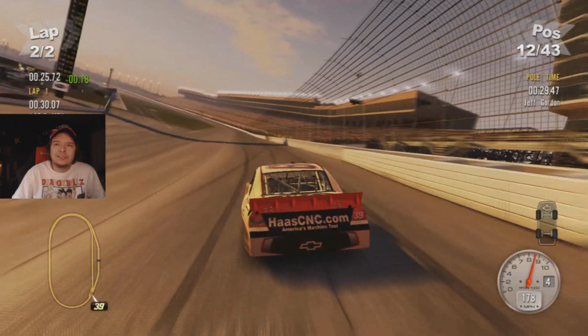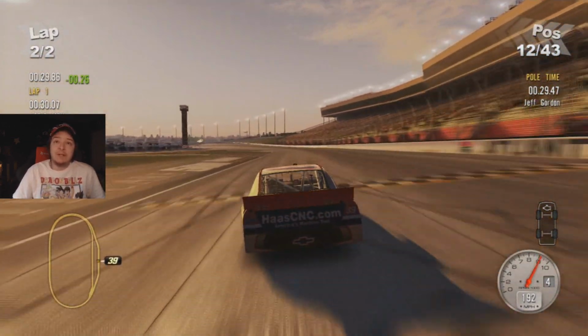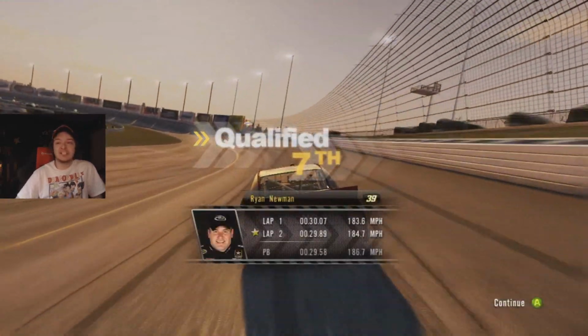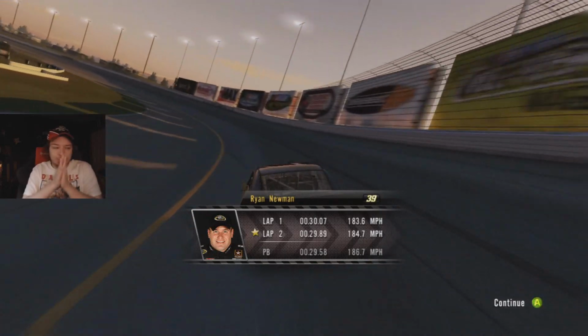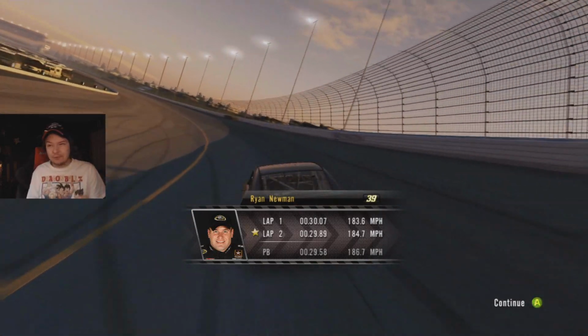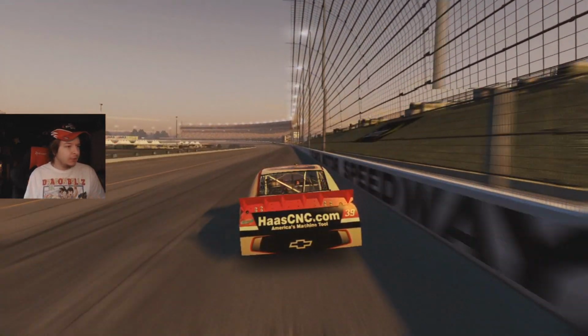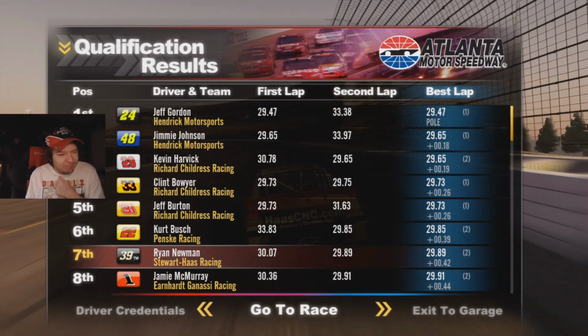Off turn 4, it wasn't the best lap. Kind of went a little bit wide there, but it's gonna be a better time than the first lap, as that was 12th the first one and 7th in the second. That's pretty good. All right. Ooh, I got a good feeling about it. We're on the inside too, so we can maybe get a good start here, but I don't think we can win. But man, do I feel good about this.